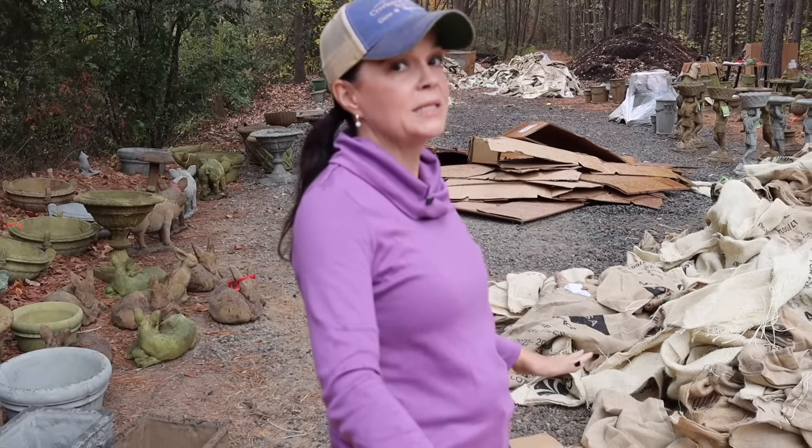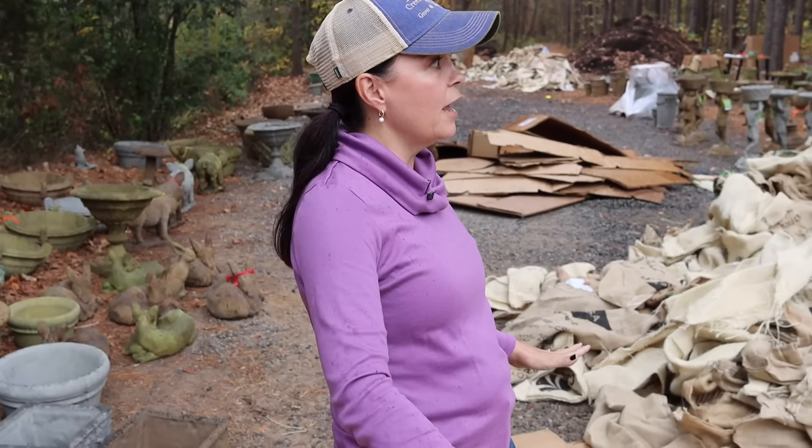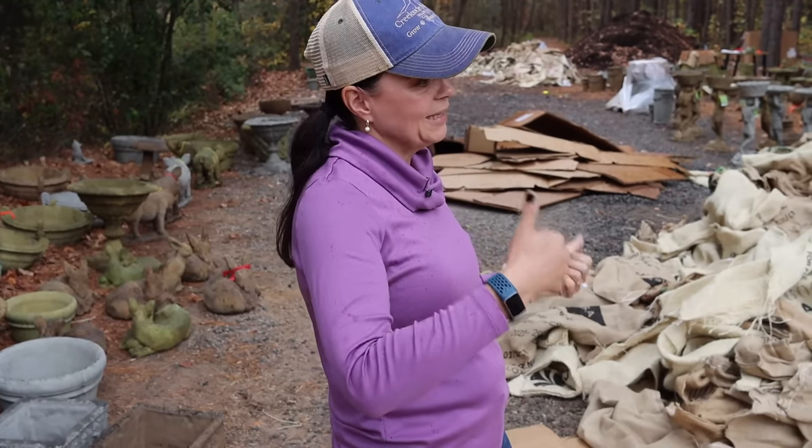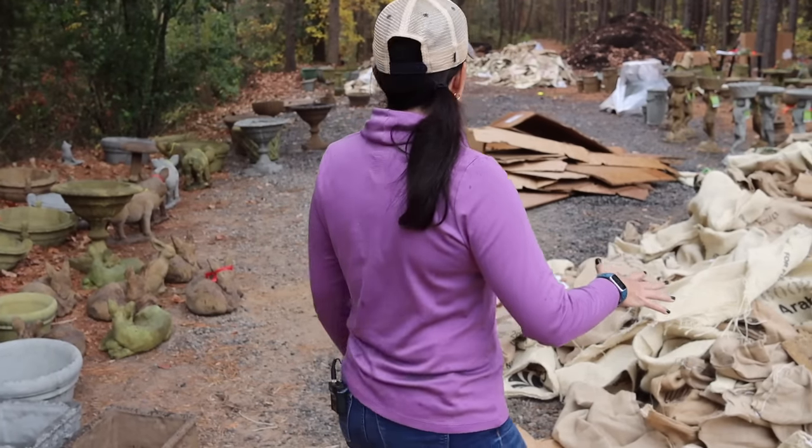If you want burlap bags, please come get them. Literally, you can have a truckload of burlap bags, so you better hurry up and get them before we get rid of them. So tons of burlap bags available.